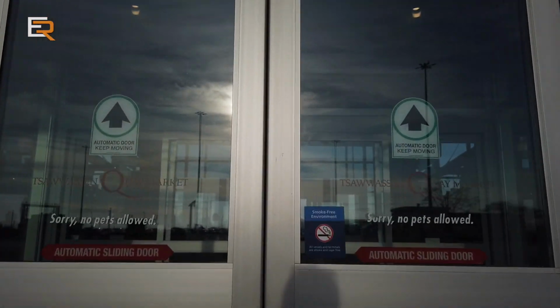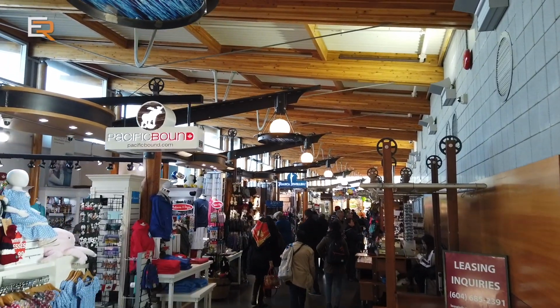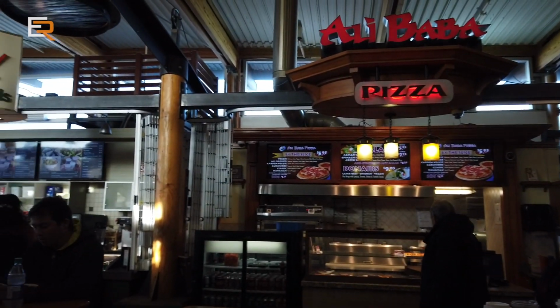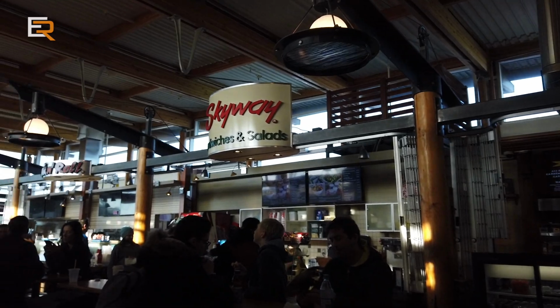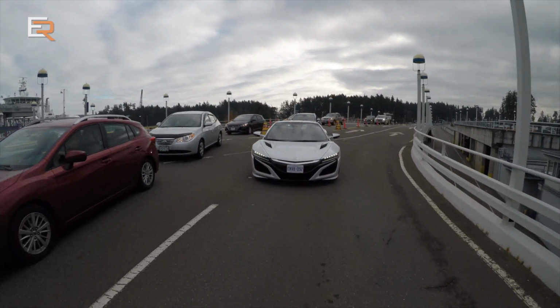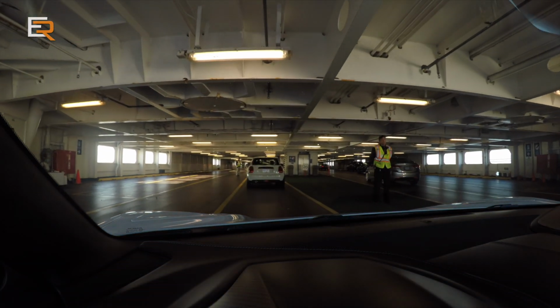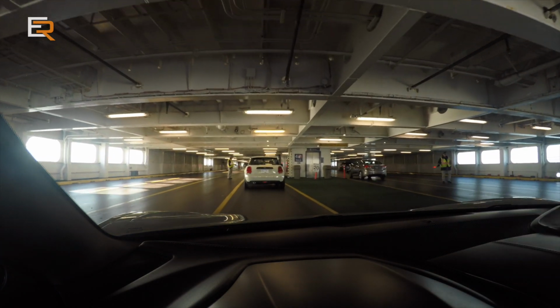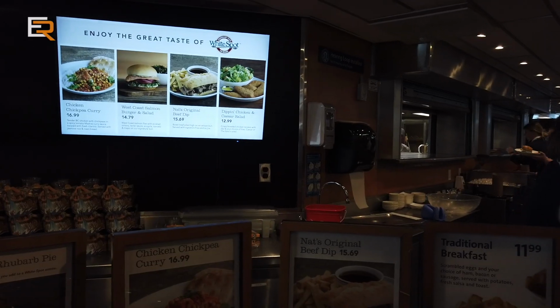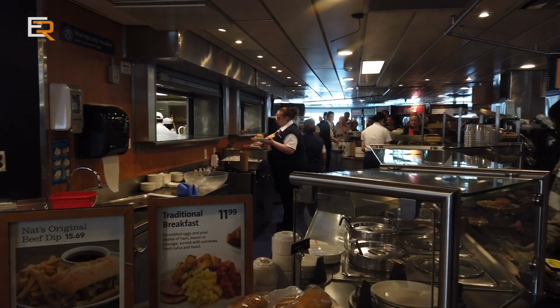While you're waiting there, they have a market, they have food, they have coffee, lots of things to do. Just make sure to get to your car in time when they board, which is about 30 minutes prior. You get on board. These are big ships, so you drive on. They have multiple decks to park on. You have to leave your car, and they have restaurants there. I recommend getting a White Spot burger. It's kind of synonymous to British Columbia, and yeah, so you enjoy the ride.